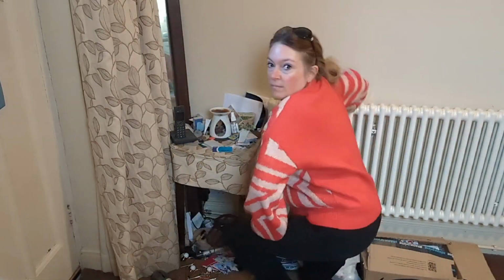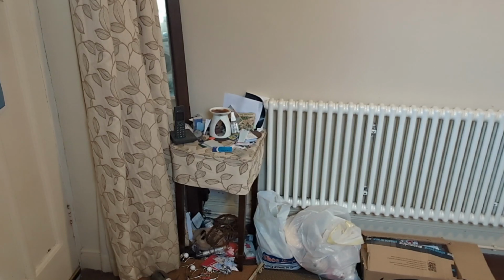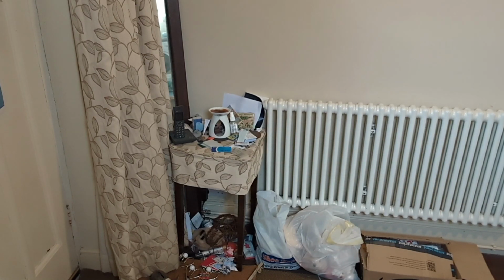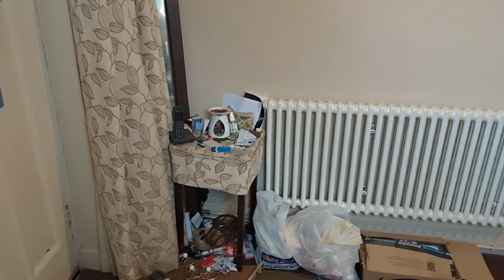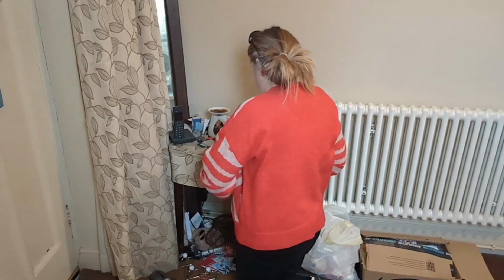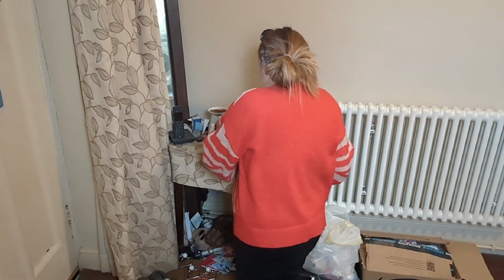So a couple of people have said about getting rid of this little table. I'm not going to get rid of this little table, but I am going to get rid of the table that's opposite. The table opposite, I think, is around the 1930s, and I bought it for £1. And I think I could probably sell it for 20. When I bought it in my house, I decided I quite liked it, but I've decided that I'm going to get rid of it, because all that happens is people come in from outside and they just dump everything on the table. So I don't want that.